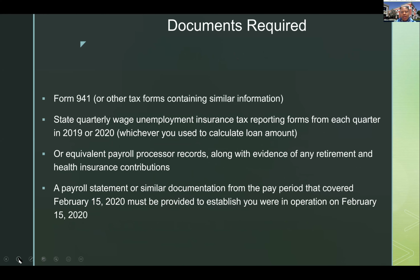Other documents that are required are consistent with what was required in the initial round. For first time PPP borrowers, we need your 941 or other tax forms that document your payroll, quarterly wage insurance tax reporting forms from each quarter in 2019 or 2020, whichever one we're going to use for you, or equivalent records from a payroll processor, Paychex, ADP, and other processors. Sorry for those who do that, and I didn't give you a shout out. But any of those records, they keep great records that your lender is able to utilize. And then a payroll statement or other similar documentation from the pay period that covered February 15, 2020 must be provided if you were a newer business starting on or before February 15, 2020.